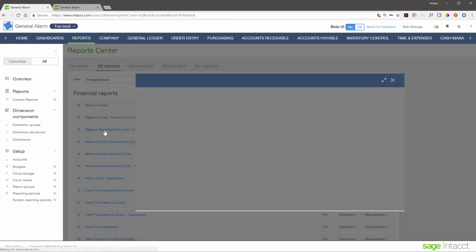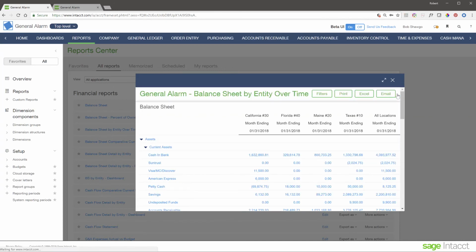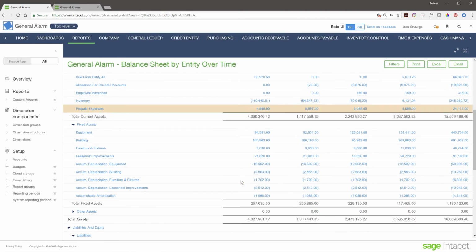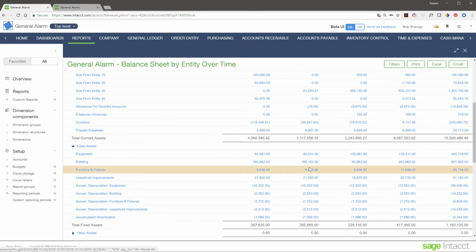I can click on any of these balance sheets. This is the balance sheet by entity over time. I'm just going to do all my locations and departments. And so this is going to open up. I can expand this to the full area of the screen. And I can drill down into this report into any of these areas.